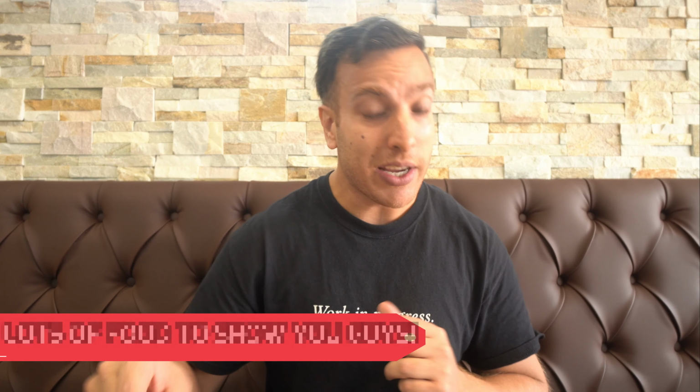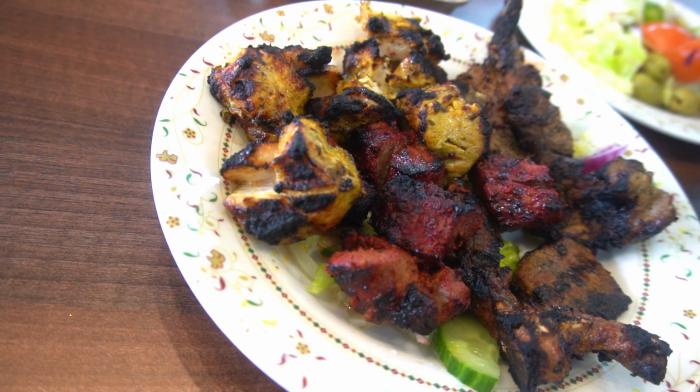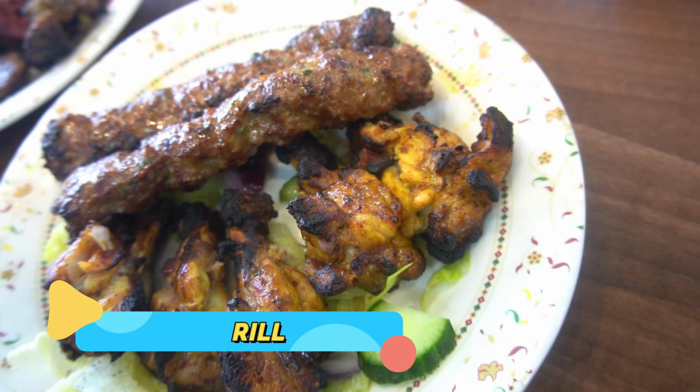Okay, so the food is here. There's quite a lot of it as well. I've tried to order a few different bits and bobs. I've got the mixed grill, the lamb karahi, which I really enjoy, the masala fish, and there's a garlic naan as well, so I'm just gonna crack on. I think I'm gonna go for the mixed grill first. It's kind of like a starter, one of my favorite dishes, so let's attack that first.